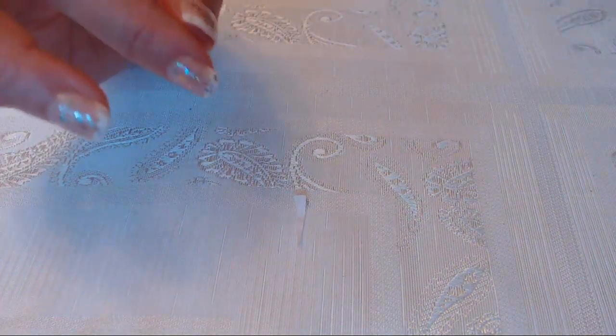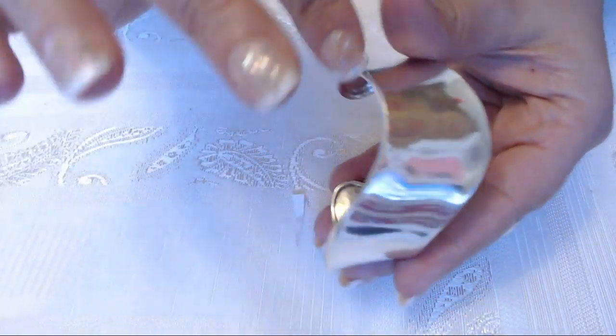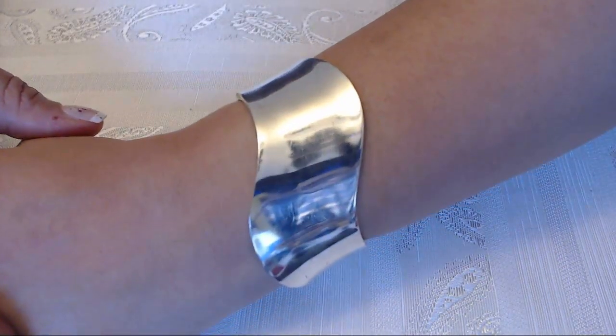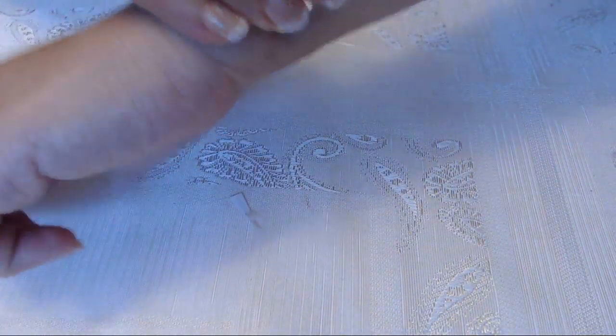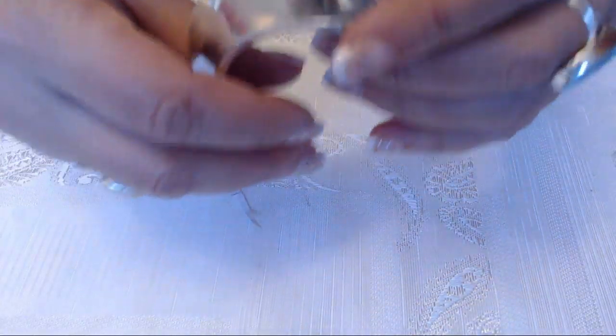The next one is the sterling silver cuff here. Has kind of like waves on it. Very pretty again. Looks very nice on. And it is marked and tested. This one also is $35.